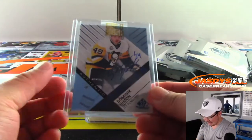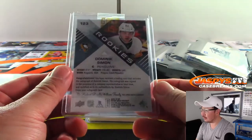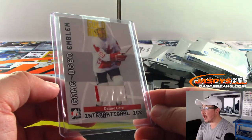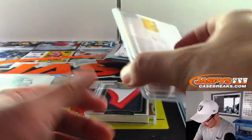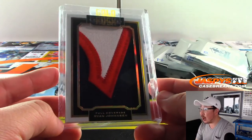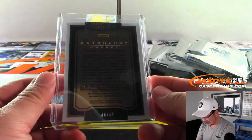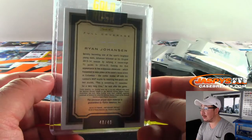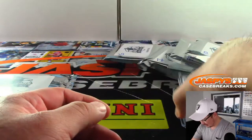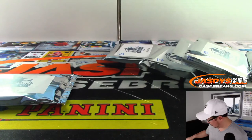We've got Dominic Simon autograph. Penguins. You got Danny Gare, international relic. Look at this. This is pretty cool. From Anthology Hockey. Full coverage, Ryan Johansson. 40 out of 49. That's pretty cool. It's on a huge cardstock as well.